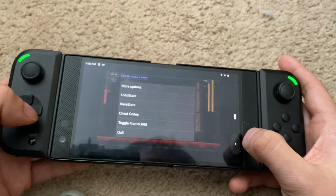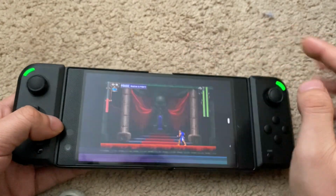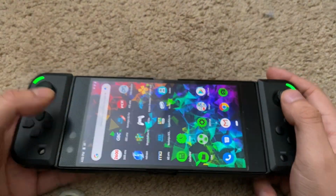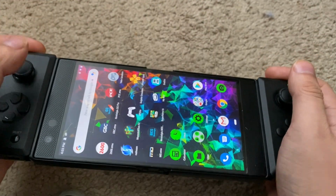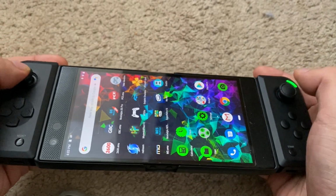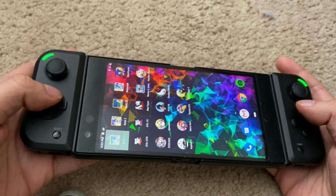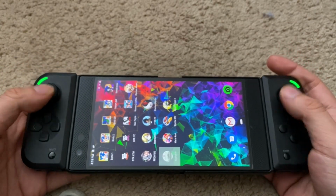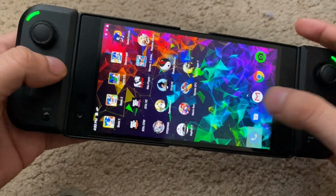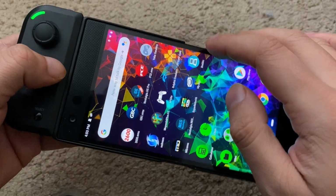Anyways, that's a PlayStation game, which runs just fine. No issues there. And like I said, the buttons on the JungleCat are really nice and clicky. I like that. Press these analog controllers in, and the D-pad, pretty nice. Better than I expected. I originally thought that it wasn't going to be ergonomic, but after playing around with them, I think they're actually fine.